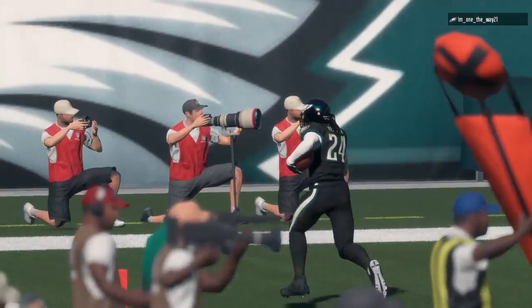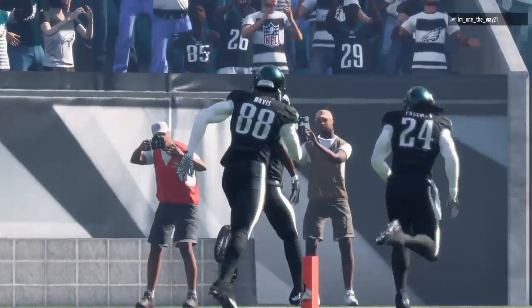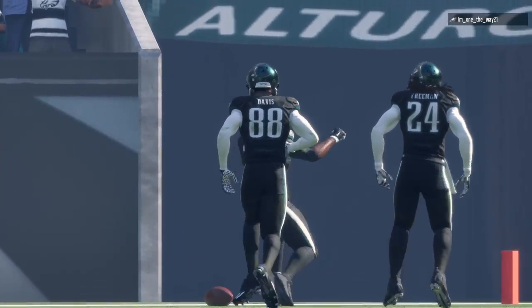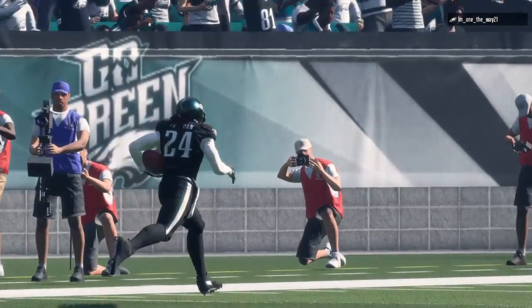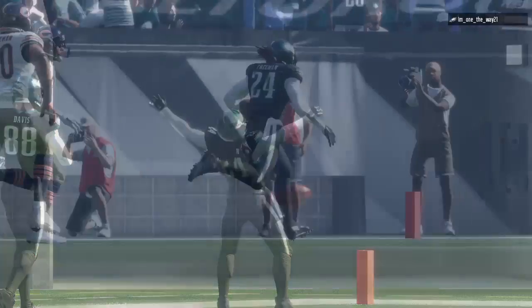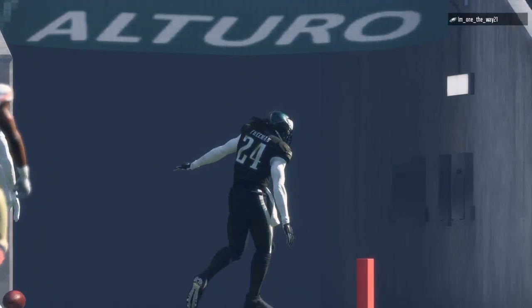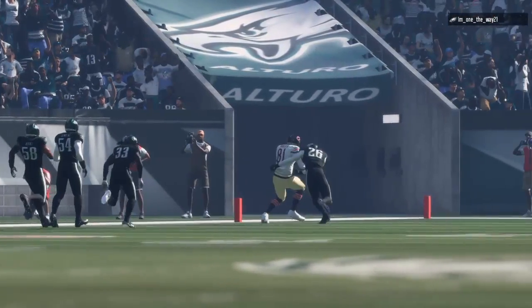So for the Eagles, their playoff chances take an uptick as they move to 7-4. And they will hit the road next week to take on the Seattle Seahawks. Meanwhile, for Chicago, it's a loss that could hurt them come playoff seeding time as they drop to 8-3. And they'll get a chance to redeem themselves next week at home against San Francisco.